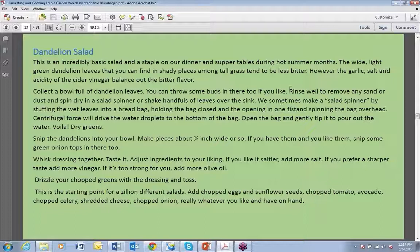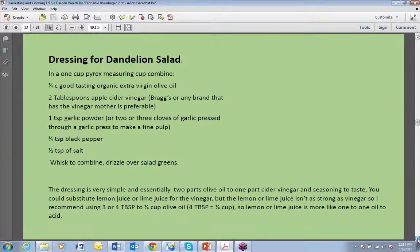And then you whisk together an oil and vinegar dressing, for which I have the recipe on the next slide. And you drizzle your chopped greens with the dressing and you toss. You can add what you like: chopped eggs, sunflower seeds, chopped tomato, avocado, chopped celery, shredded cheese, chopped onion, really whatever is in your cupboard and in your fridge.